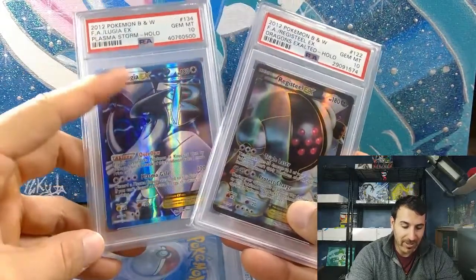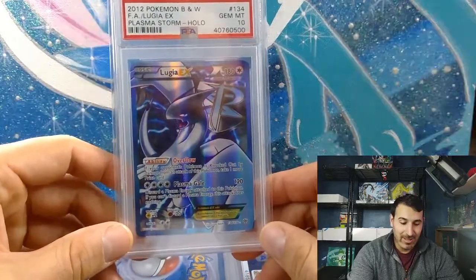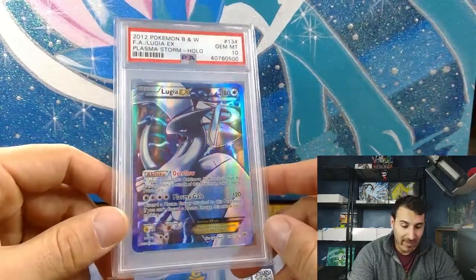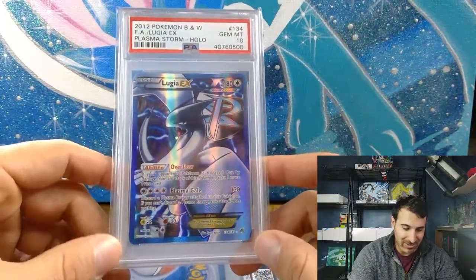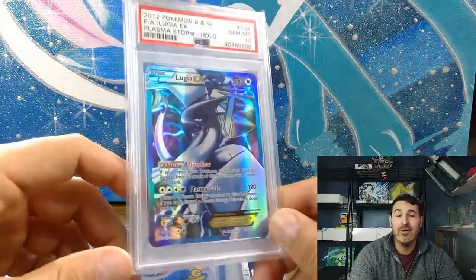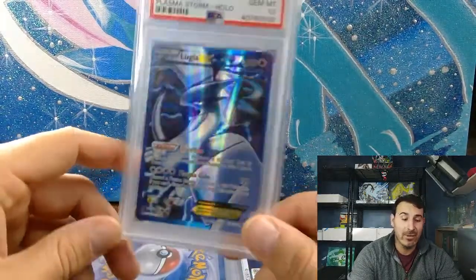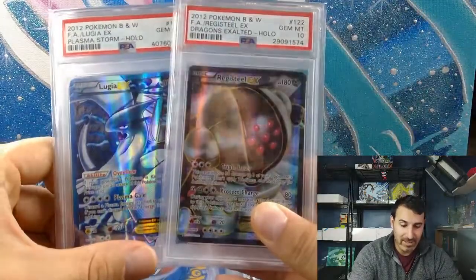I paid $187. This was the first card I bought since I came back into the hobby. I'm a huge fan of black and white era. God, this card looks good. Just the plasma series. This card has had some sales between $2,400 and $3,300. I can tell you that the agreed upon price was somewhere in between there. And yeah, I added this one together.